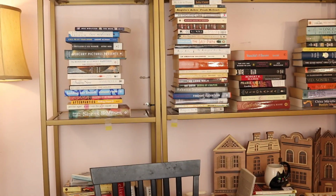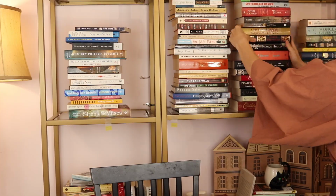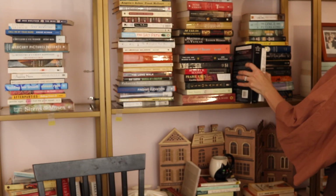Next, I think I'm going to do biography and history in the same stack. So in between the stacks, I want to put some of my smaller sections. On one side, I'm going to put the religious books, and then on the other side, I'm going to see how it all fits. On the other side, I'm going to put the essays, the stack of essays rather. So religion.